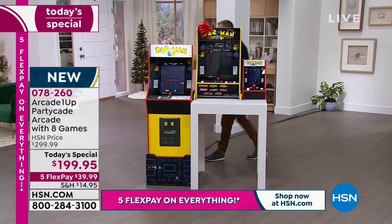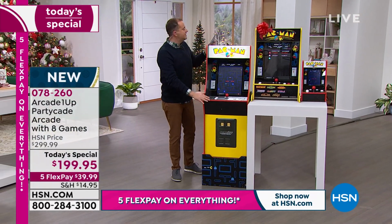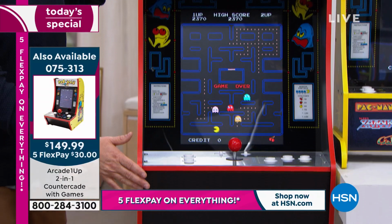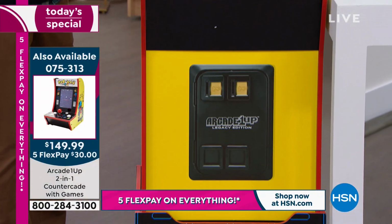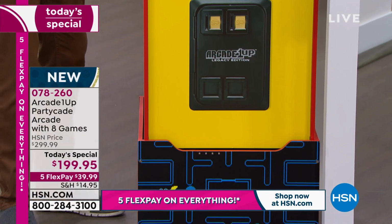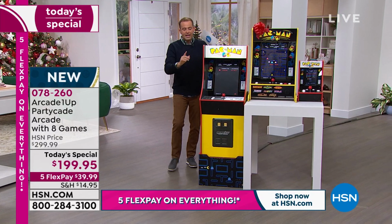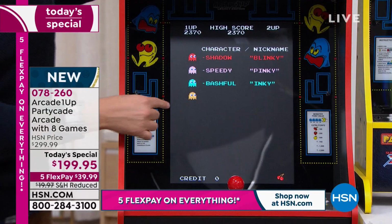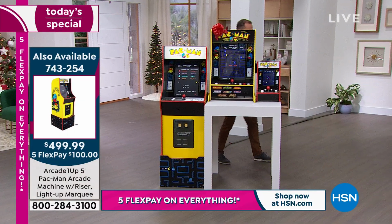Over here, we've got the full size, and this is with the light up marquee and with the riser. This is available for, I believe it's $4.99 or $5.99. Fabulous, fabulous, amazing opportunity. If you wanna create like a whole real kind of man cave situation, if you're looking to create a theme or a style, oh my gosh, this is like a real arcade machine in your home. You'll love that as well. You see the size of that screen though? That's that 17-inch high resolution. That same size screen is in the Partycade.